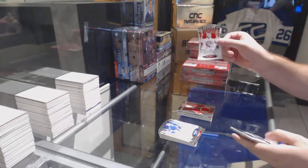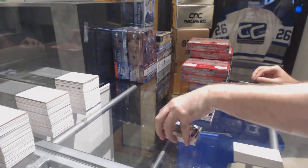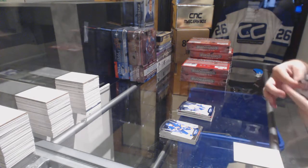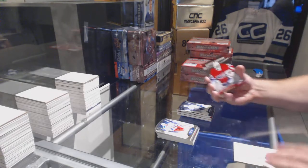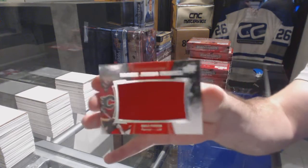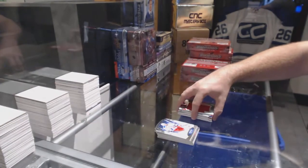Ooh, we've got a rookie autograph for the Habs of Mike Condon and a blue base parallel of Sedin for the Canucks. And a rookie resume to $3.99 of Fucali for the Habs. And a rookie jumbo jersey of Poirier for the Flames.